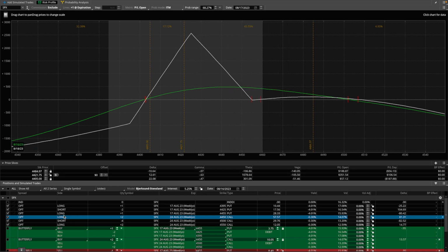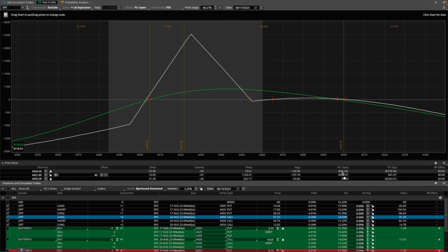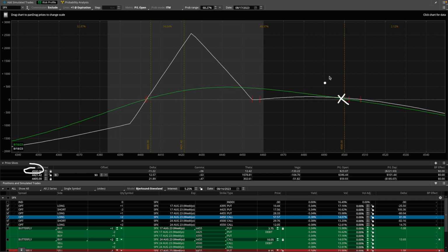But the other key thing I wanted to take away is, let's just say the market was to rally. So let's just say we rallied all the way up to that strike price of 4,500. You guys can see I'll only be down 33 bucks. So that's if we rallied all the way up here. This is telling us at 4,500, what will my P&L be?